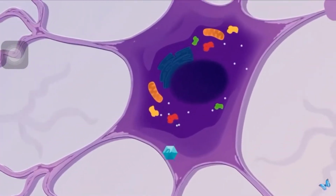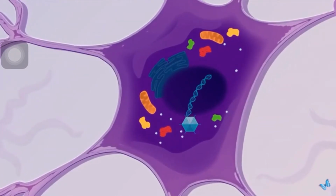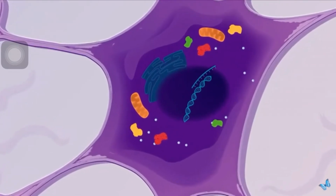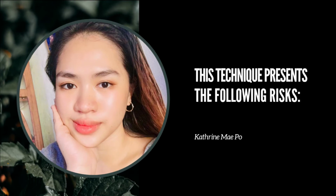The most common gene therapy vectors are the viruses because they can recognize certain cells and carry genetic material into the cell's genes. Researchers remove the original disease-causing genes from the viruses, replacing them with the genes needed to stop the disease. The technique presents the following risks.